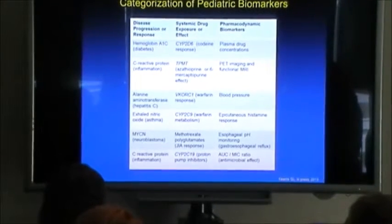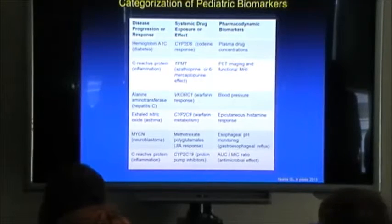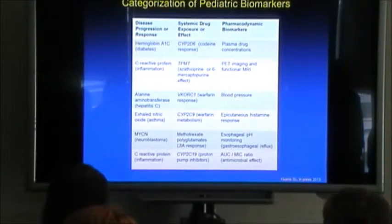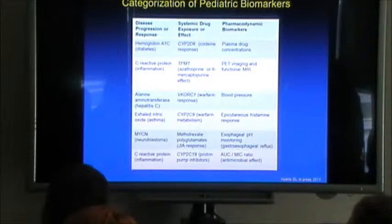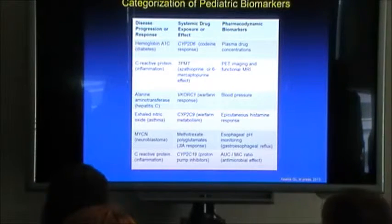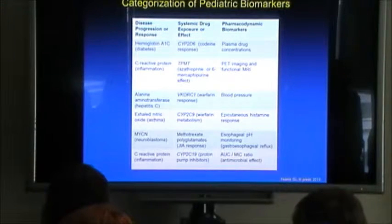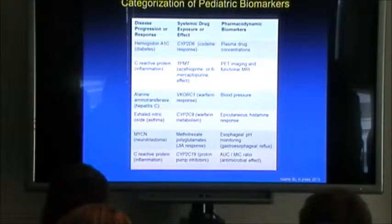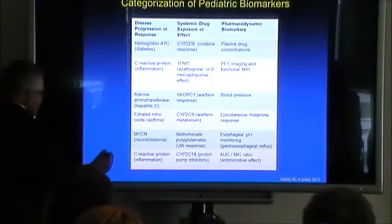I always challenge our fellows to go back and read the clinical pharmacology literature of the 1960s. To go to the library and get an issue of Journal of Clinical Pharmacology or Clinical Pharmacology and Therapeutics and see how many of the papers in there dealt with hypertension, drugs to treat hypertension. Why? Because you can easily measure blood pressure. So many of those you know.